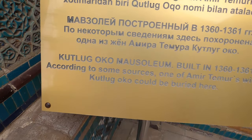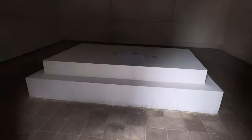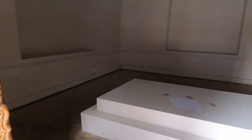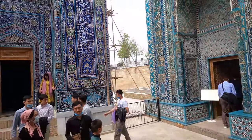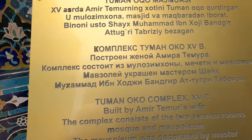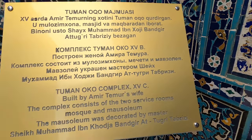Amir Temur's wife could be buried here. It's crazy, some of the places don't have a name, so they don't know who is sleeping there. I mean, you are part of a very special history of humankind, and then your name is kind of lost. It's a little bit sad to know that it's not possible to identify who these people were, or there are no records at all. Amir Temur's wife complex consists of two service rooms, a mosque and a mausoleum.